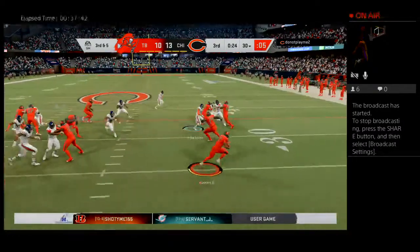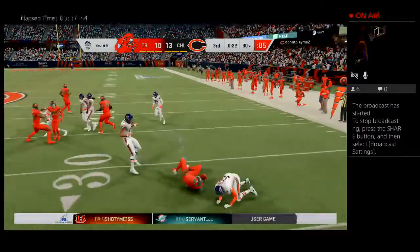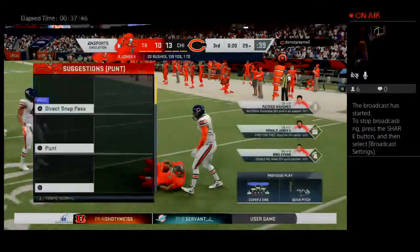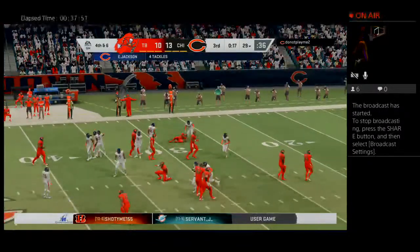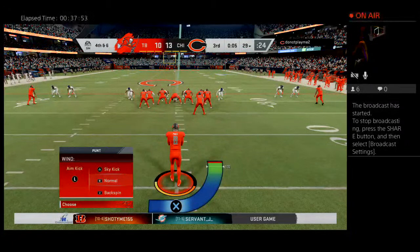On 3rd down, Jones. And he went nowhere. He'll lose yardage back to the 29. That'll make it 4th down after a loss of 1. Here's Bradley Pinion now as he's on to punt for Tampa Bay.